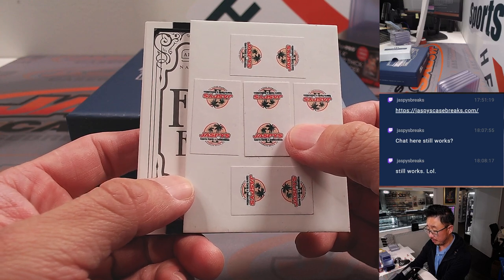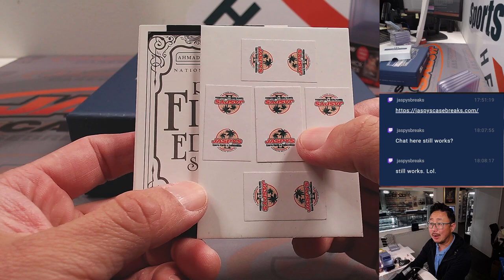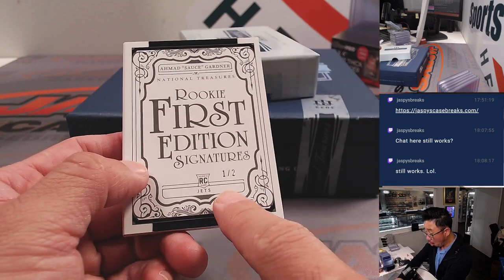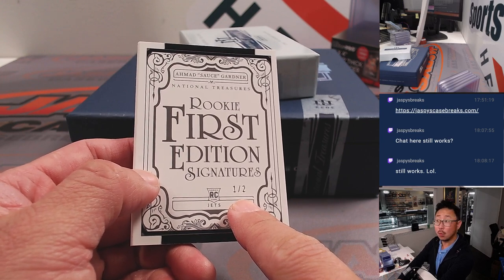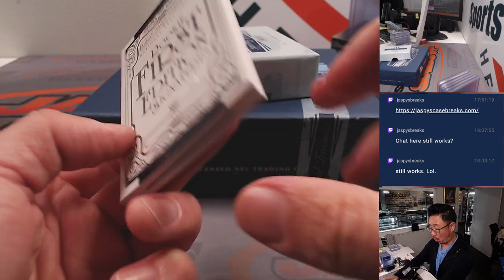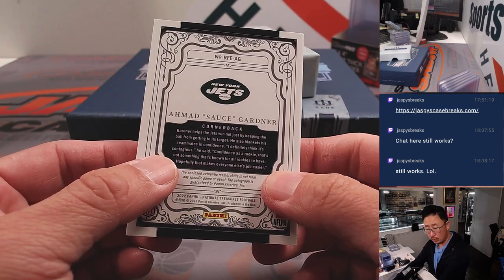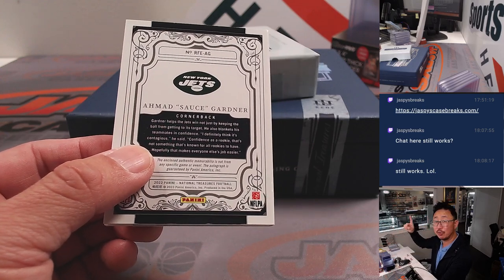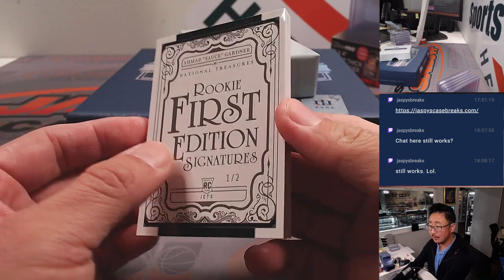This is going to be another one of those, the Malik Willis ones. Yeah. It's Ahmad. You know who that is. Sauce Gardner, 1 out of 2. Jets are a random number block team. That goes to Jets 1. That's for you, Michael P.